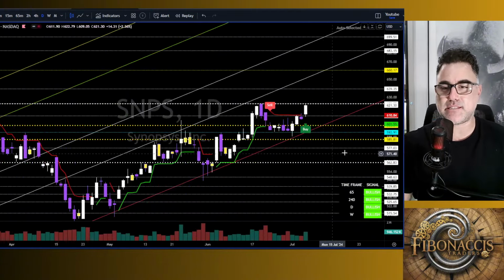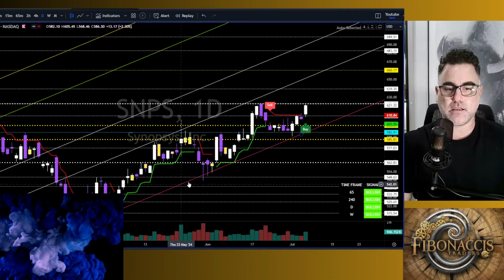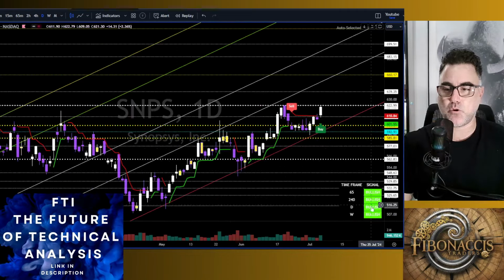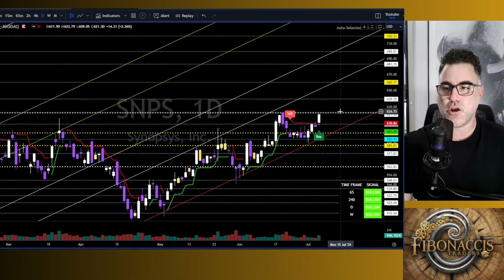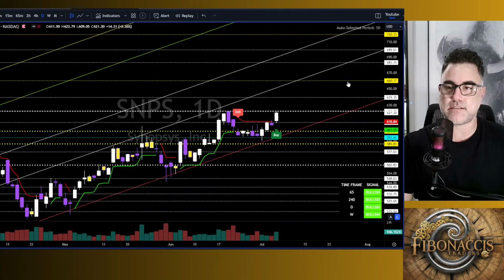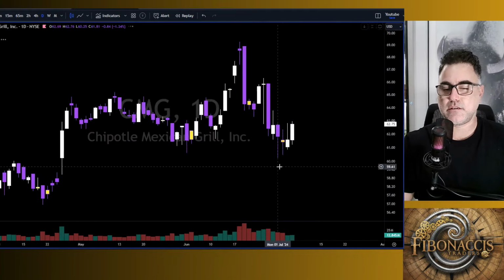SNPS, Synopsys Inc. As long as this uptrend line, this red line, is holding as support, we are bullish on all time frames. Long continuation above Friday's highs towards 639, 660 as the next resistance.